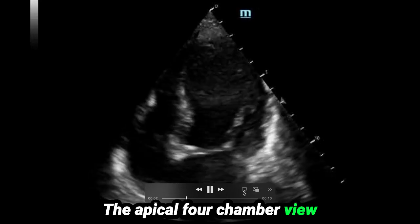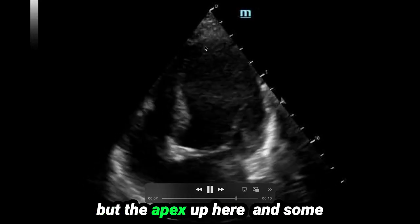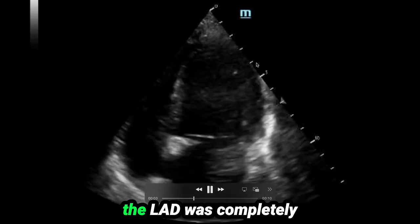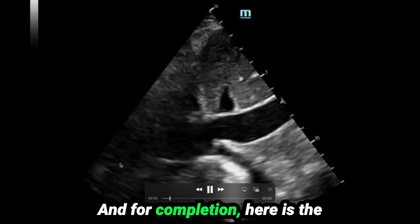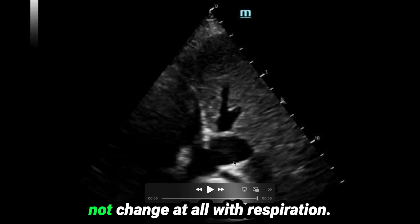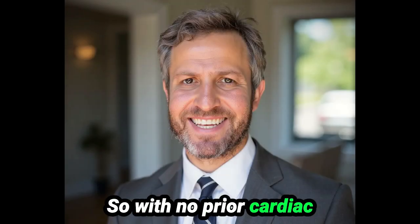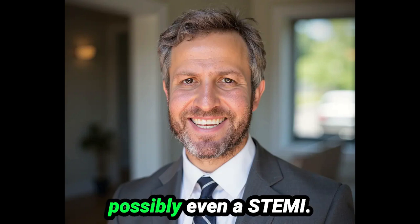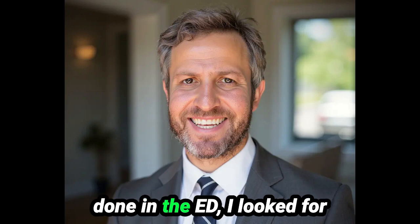The apical four-chamber view shows something similar. The septum is moving nicely, but the apex up here and some of the lateral wall covering the LAD was completely akinetic and not moving at all. And for completion, here is the IVC, which was distended and did not change at all with respiration. So with no prior cardiac history, this really raised my alarm for an acute coronary syndrome and possibly even a STEMI.